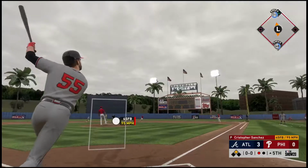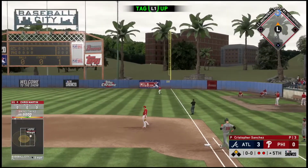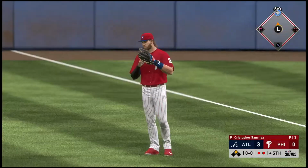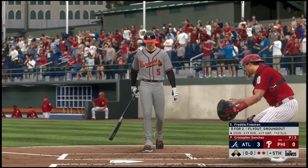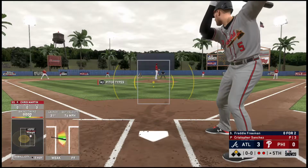Into the box now, Chris Martin. And on the first pitch, he hits it in the air to right. Harper is over near the line now as he makes the catch for the second out of the inning. Here's the first baseman, Freddie Freeman. No hits to this point.